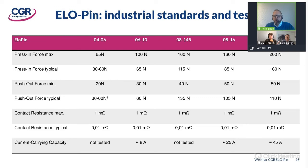But of course, we also have exceptions, but then it means maybe further testing to ensure that a special surface treatment the customer wants, or maybe a higher temperature, will work as well. And of course, extensive testing means more costs. But I would not say that's a limit, but it's very important to know. Thank you, Philip. Well, this table here is a good orientation also for our customers, if they have some electronic knowledge, to see what they can use our pin for.